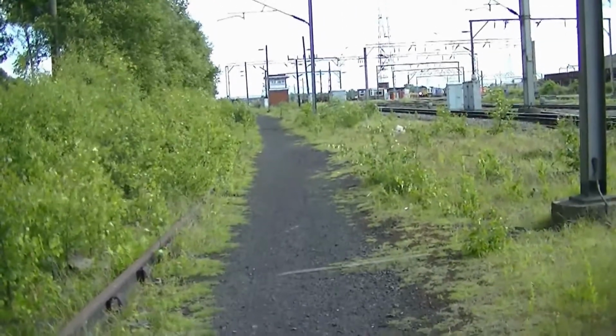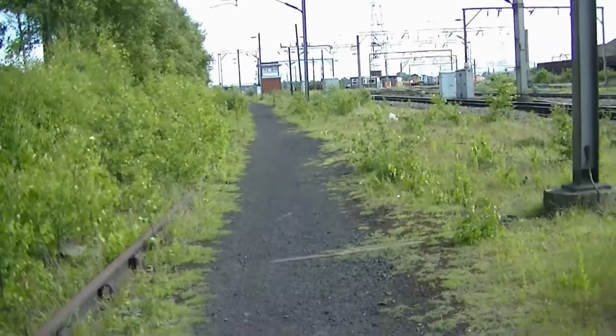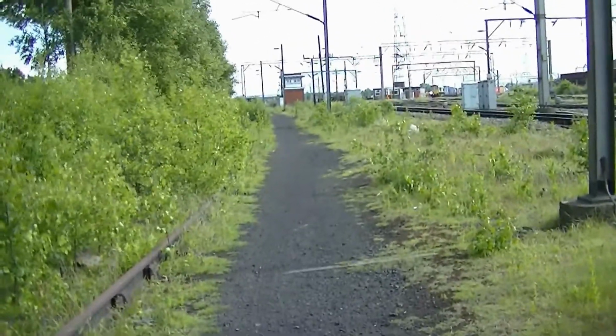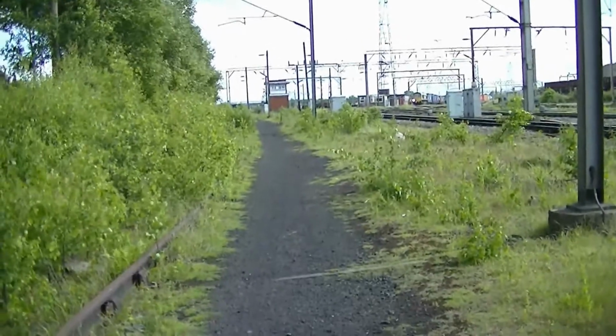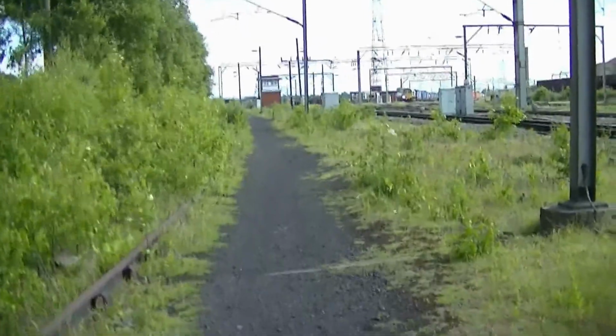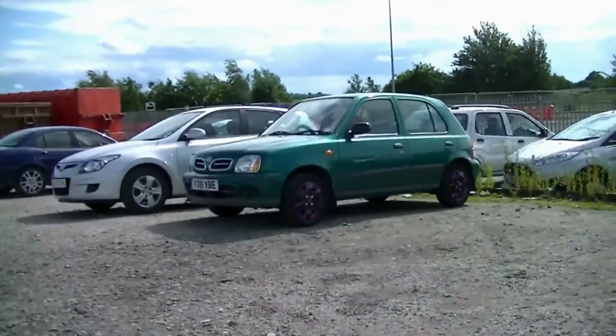Team leaders, supervisor, and also our mess room. There's a train just departing there, or it's going to make a shunt move, one or the other. That's an intermodal train, so I'll just carry on walking. Oh look, that's where I parked my car this morning.